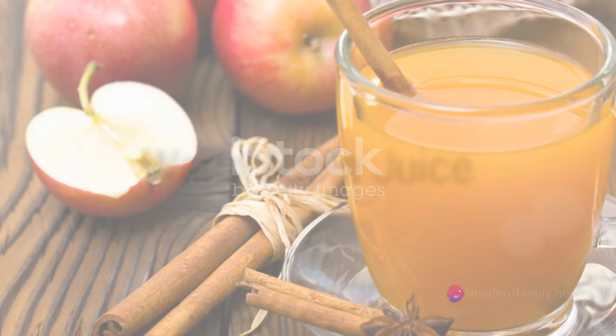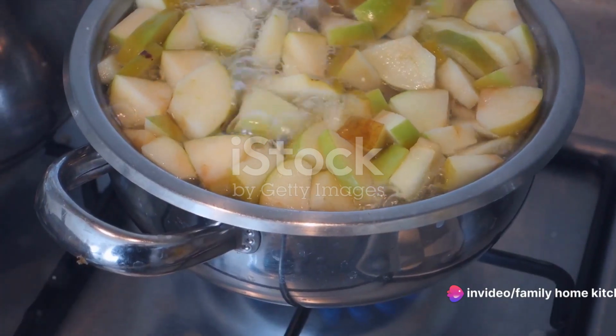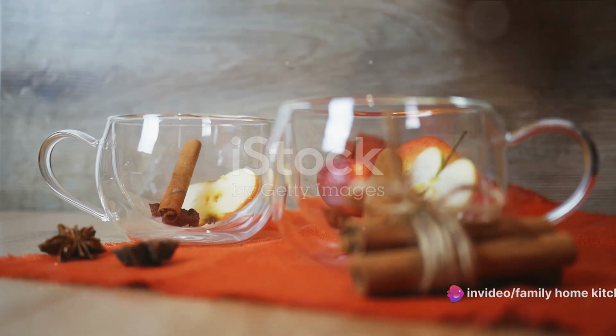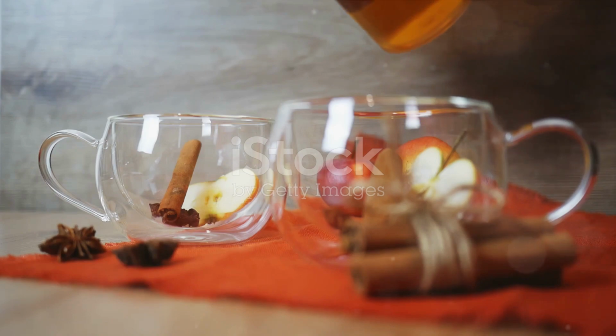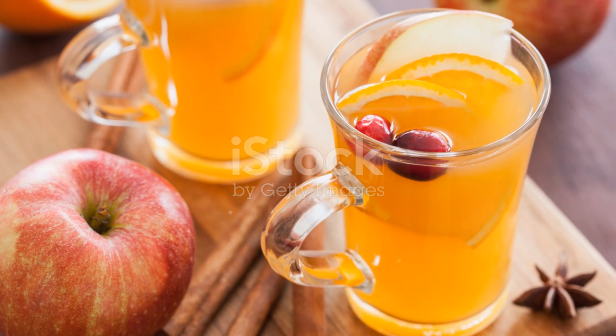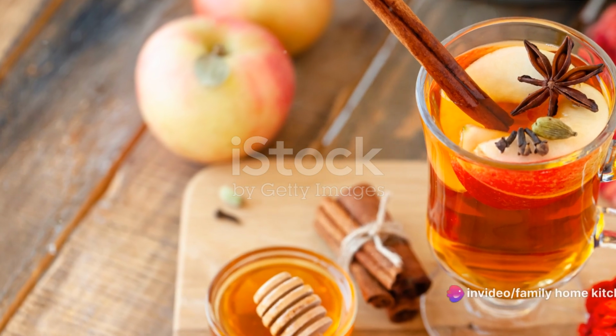First on our list is warm apple juice, a comforting and delicious winter drink. It's quite simple to prepare. All you need is natural apple juice, heated gently, with a dash of cinnamon and ginger spices to enhance the flavor and health benefits. These spices add a delightful warmth that complements the sweetness of the apple perfectly.